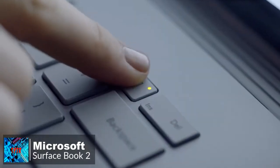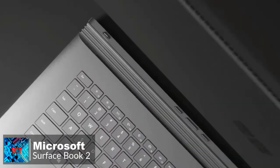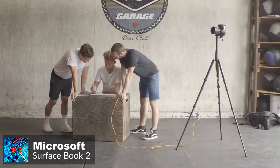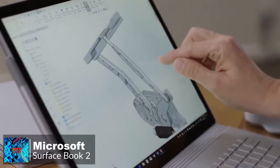Design-wise, the Surface Book 2 is lightweight and powerful. You can detach the screen with a push of a button, turn it around, and reattach to share content and presentations. It can be used as a versatile laptop, powerful tablet, and portable studio all in one.